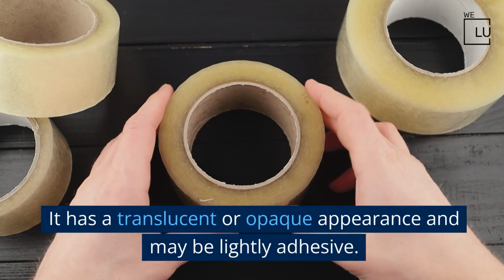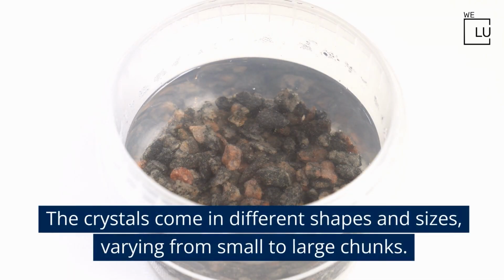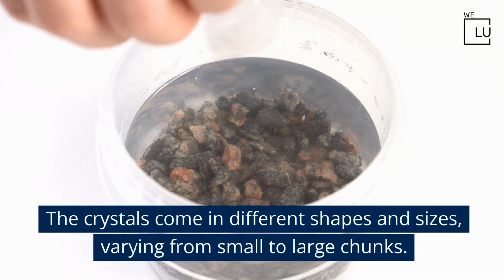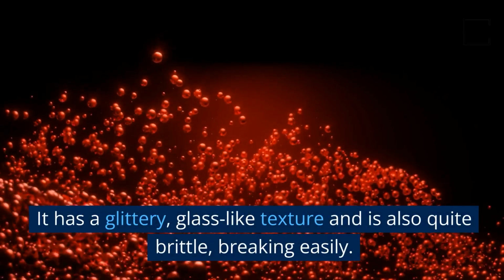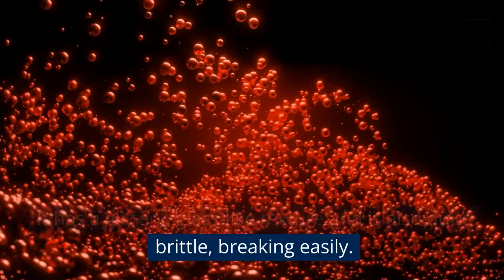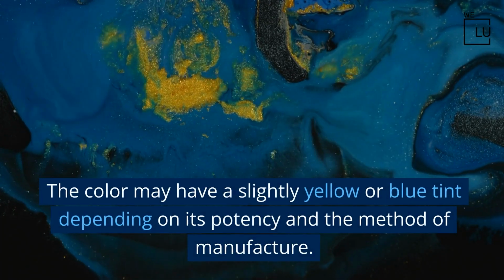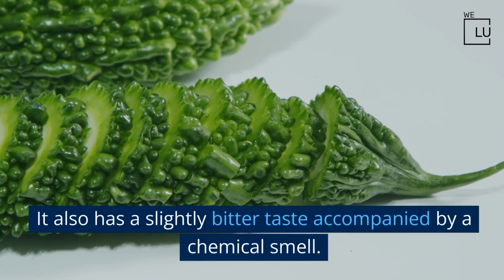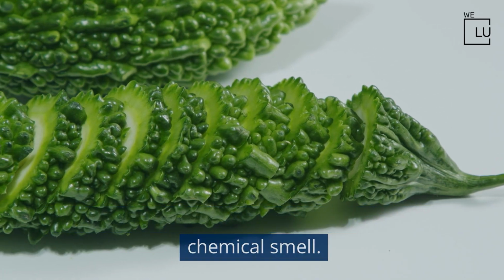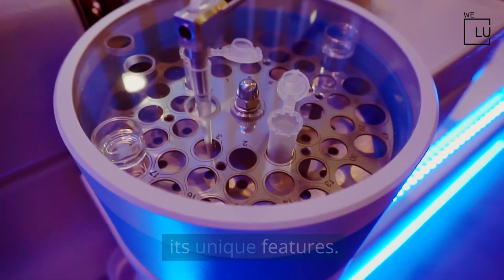It has a translucent or opaque appearance and may be lightly adhesive. The crystals come in different shapes and sizes, varying from small to large chunks. It has a glittery, glass-like texture and is also quite brittle, breaking easily. The color may have a slightly yellow or blue tint depending on its potency and the method of manufacture. It also has a slightly bitter taste accompanied by a chemical smell. Get a better understanding of this substance with its unique features.